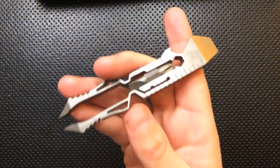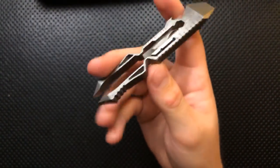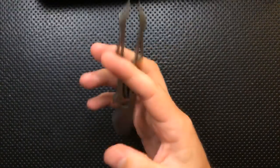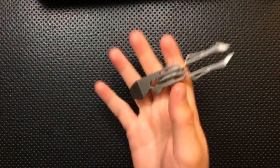So yeah, it's great. Chris Tully is asking about the Rat Bastard Enigma, which is this little pocket tool here. I have a review of it coming up before too long, but it's a very nice little tool. Very expensive, but it's very, very well done. So I like that very much.